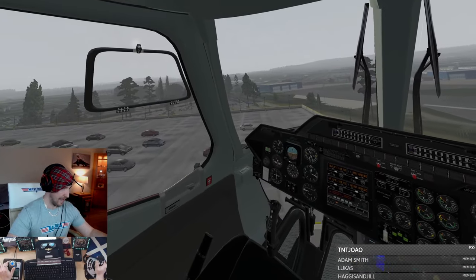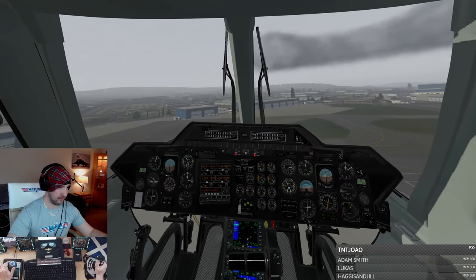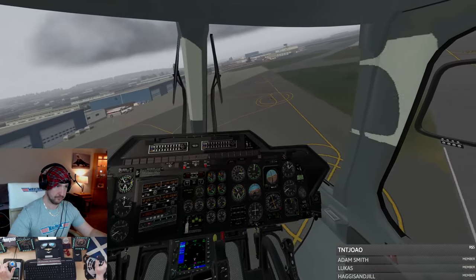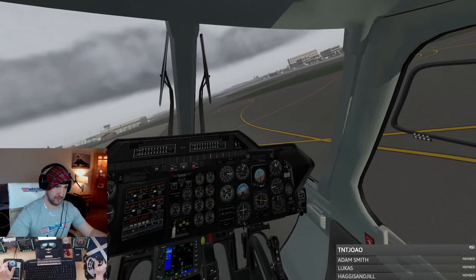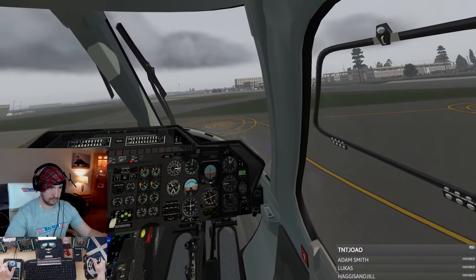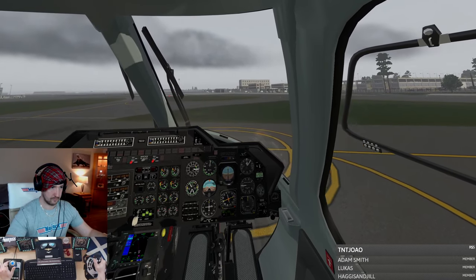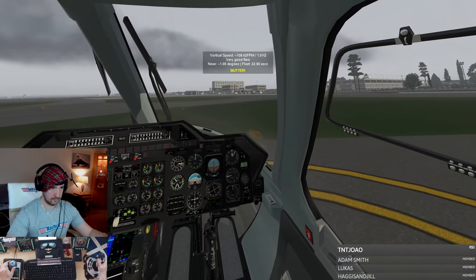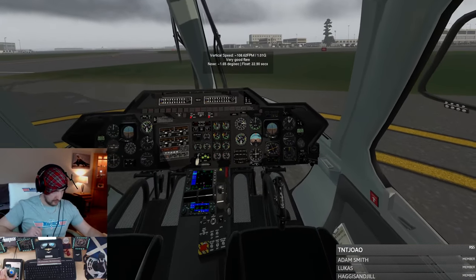Traffic. Traffic. Actual traffic. Hey, this is what I was expecting. Lots of helipads and stuff. Oh, don't crash it. Touching down. Boop. Oh. I need to work on my rotator cuff.